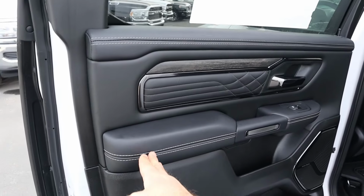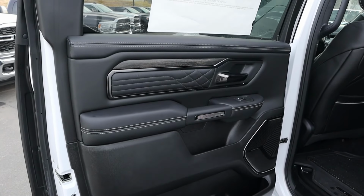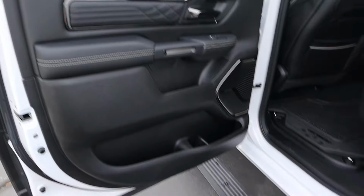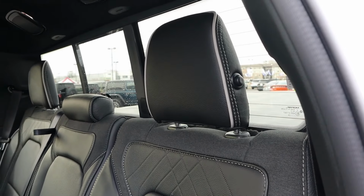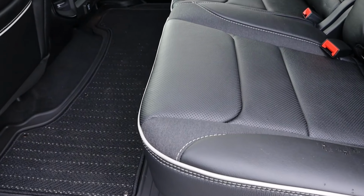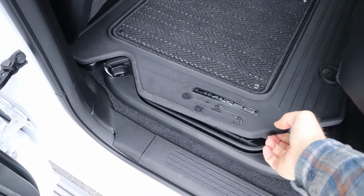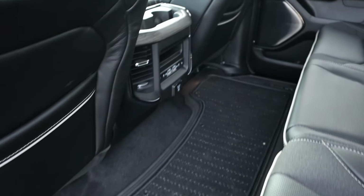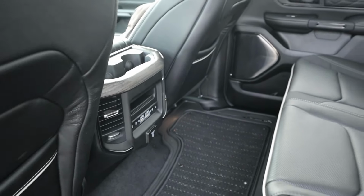Now, popping inside, being a Limited, you've got a very nice interior. Look at the wood trim there, really nice trim all over the rest of the door panel. Power side steps with this. And then you've got the fancier seats, which are interesting because they have some cloth here, but then it's leather all around. You get the nicer floor mats. You still get the little storage bins there. Heated and ventilated seats in the rear, USB ports, outlet, all of that.